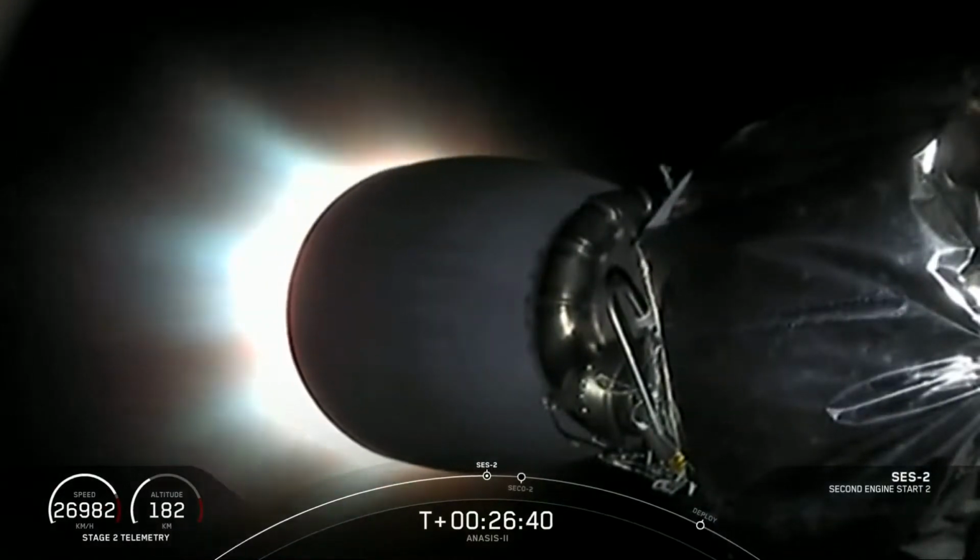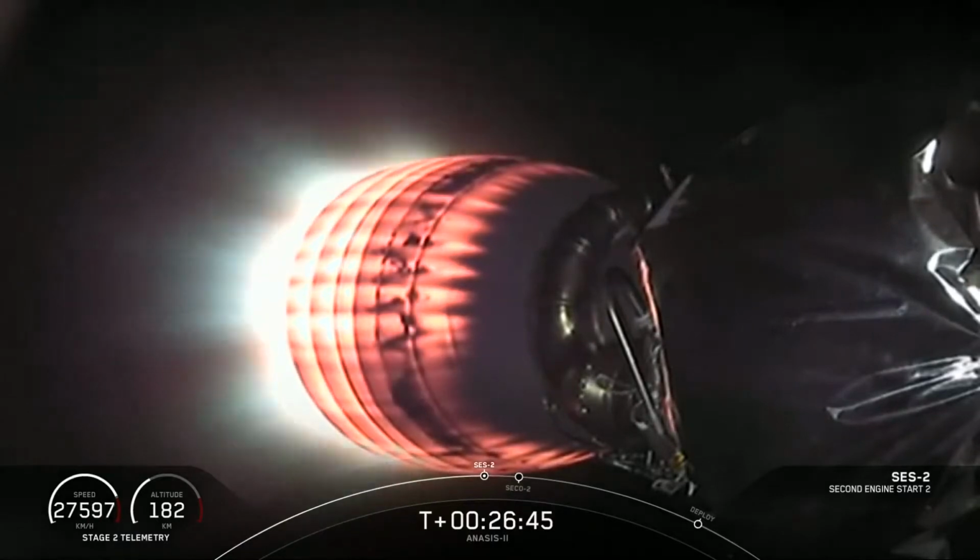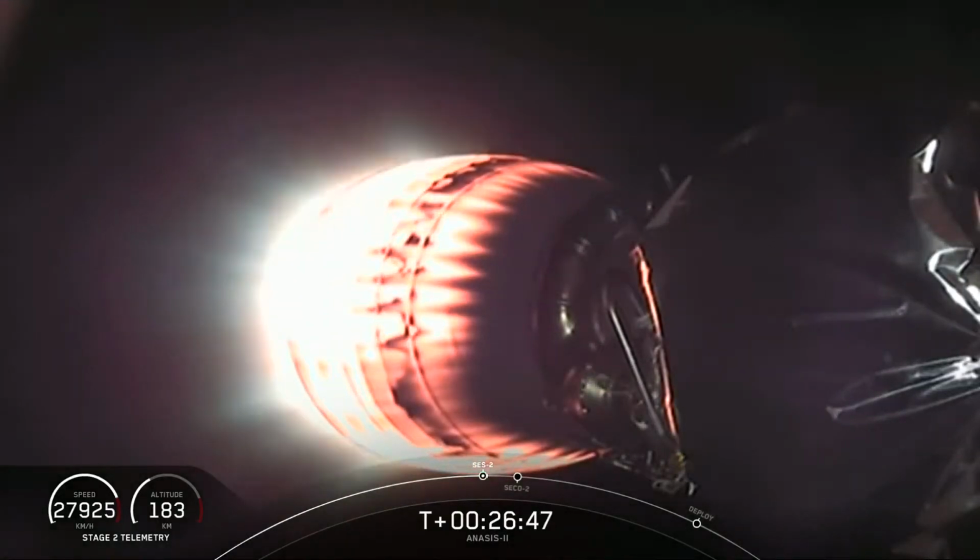We've got ignition on the upper stage engine. And propulsion engineer calls out that the ignition looks good. We're up at power.